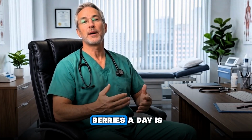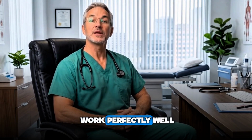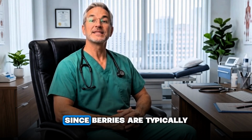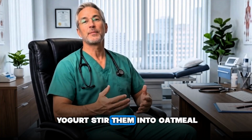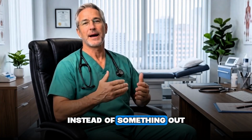A cup of mixed berries a day is a reasonable target. Fresh or frozen, both work perfectly well. Frozen is often more affordable and just as nutritionally intact, since berries are typically frozen at peak ripeness. Add them to plain yogurt, stir them into oatmeal, or eat a small bowl on their own in the afternoon instead of something out of a wrapper.